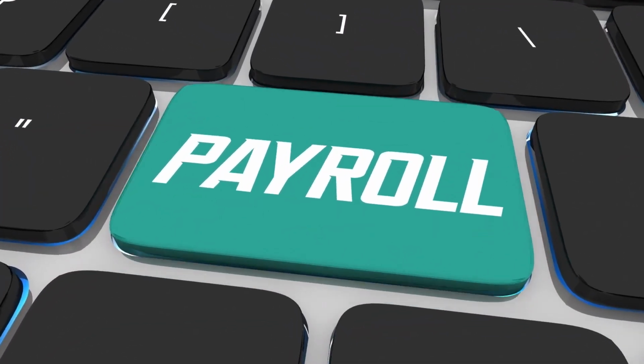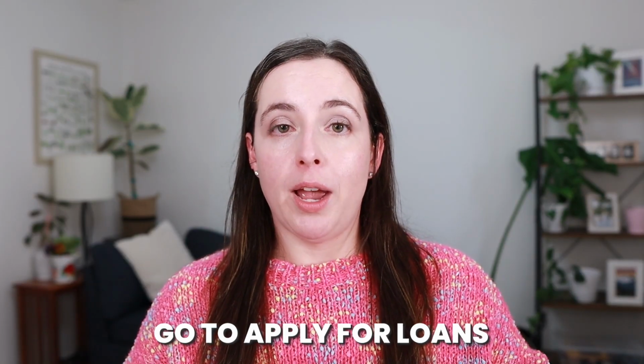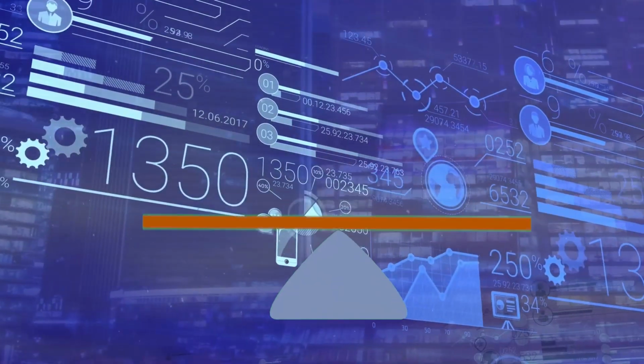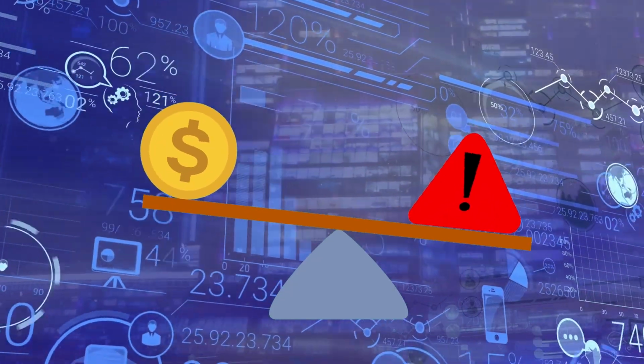Once you put yourself on payroll in your business, you have more structure and it feels much more professional. It also looks more professional to the outside world when you do things like go to apply for loans. This is also the point when a business becomes scalable because you can now bring on employees and have the structure in place to do so and to grow.